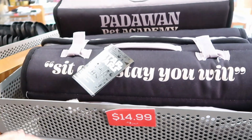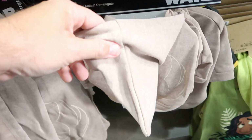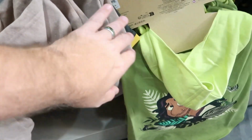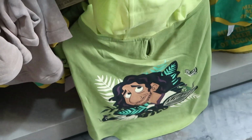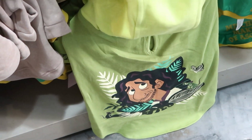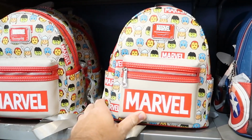These are $15 from $40. And then down on the bottom section, they do have a brand new Star Wars pet hoodie. They have these in every size though. And then right next to that is yet another pet hoodie with Bruno from Encanto with the butterflies and then the palm fronds. Let's check out the huge selection of assorted Loungeflies right now at the Character Warehouse.